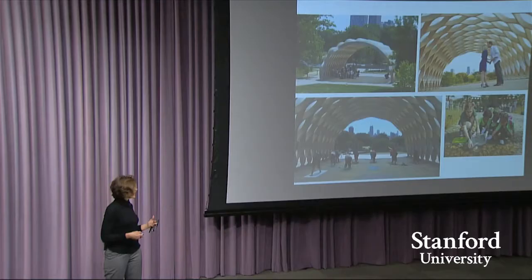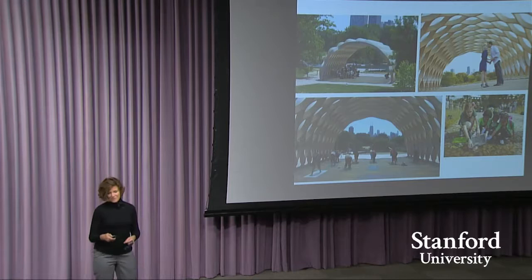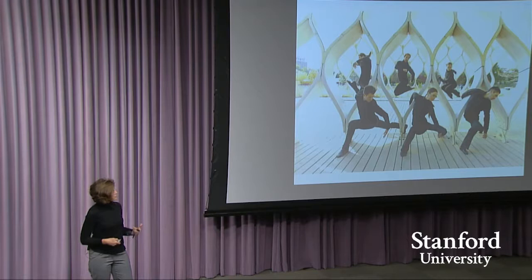But also the teaching opportunities and teaching kids about ecology are strong. It's also been used for some dance performances. And so it's really become this incredible, attractive, very vibrant space in the city, embodying a lot of the ideas that we've had.